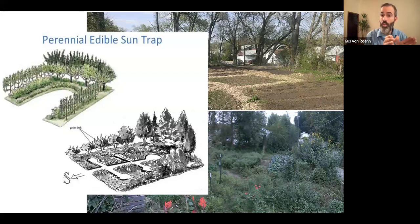It blocks wind, so it reduces wind evapotranspiration. And if done correctly, you're extending your season on the fall side almost a month, and you're extending your season on the spring side almost a month. And that's just the way it lines up in our particular climate here in zone 6A, I guess, now we are.